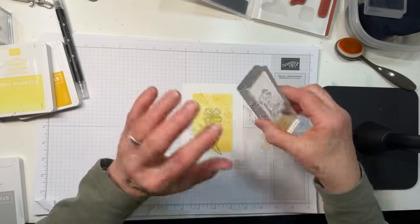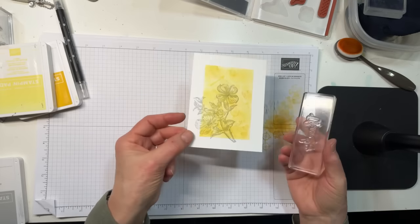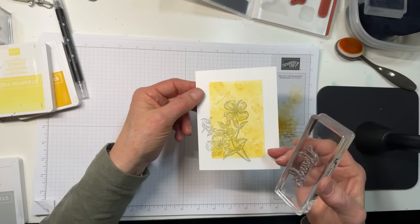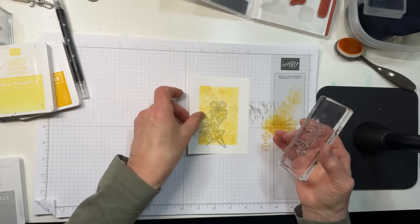Okay, now, I have my sentiment with, see how pretty that turned out? Just a little bit of extra definition. What is that? I guess it must be an eraser thing. Just a little bit of extra shading in there to make that pop just the tiniest bit.